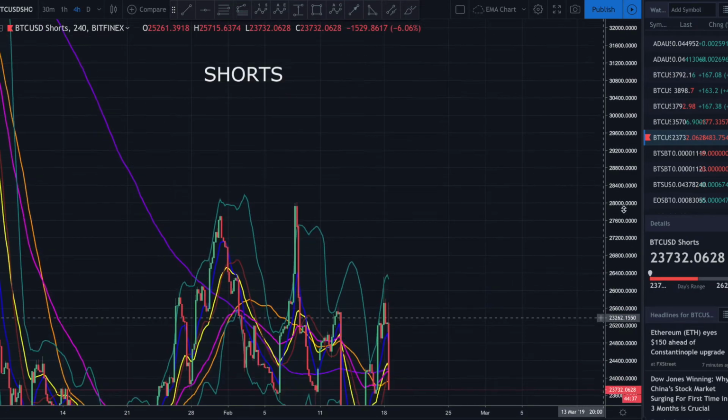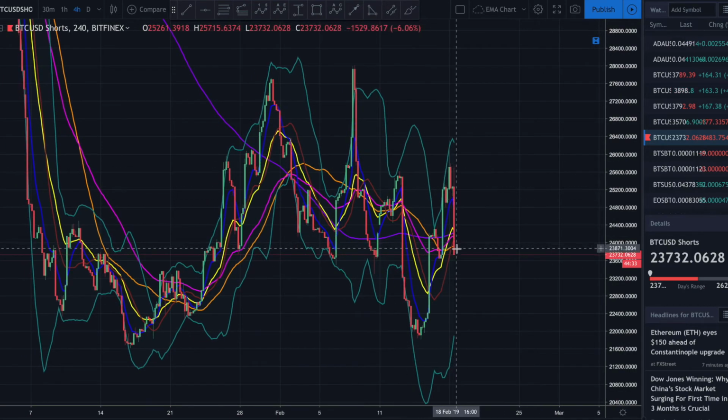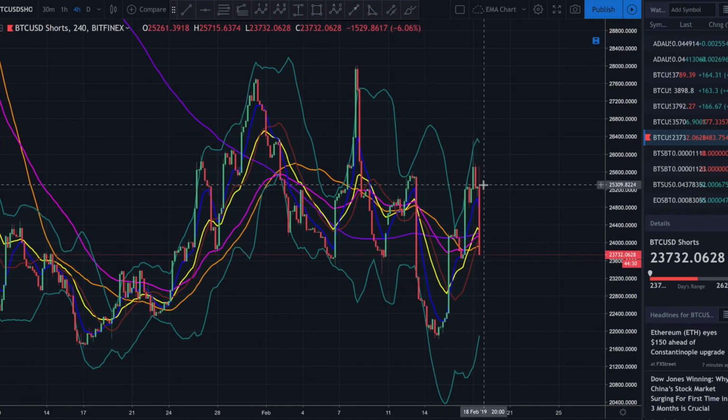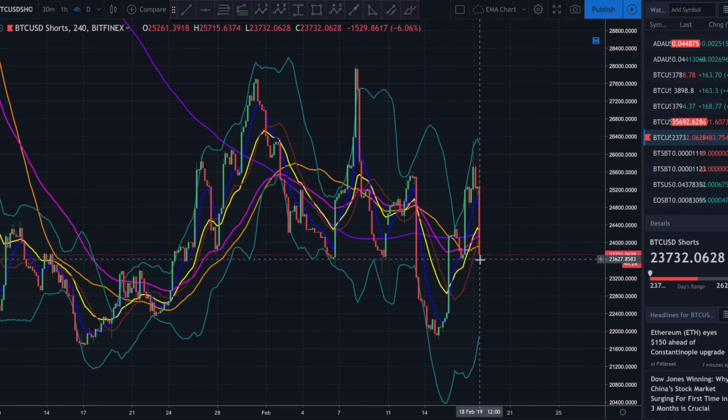All right, let's look at longs versus shorts. Shorts, as expected, are falling off the board here because we've had this nice little break in price. So of course, we're seeing a lot of short positions get liquidated, get stopped out. So that's not unexpected. I'm going to be very interested to see how this ends up playing out here, guys, especially if volume remains high.